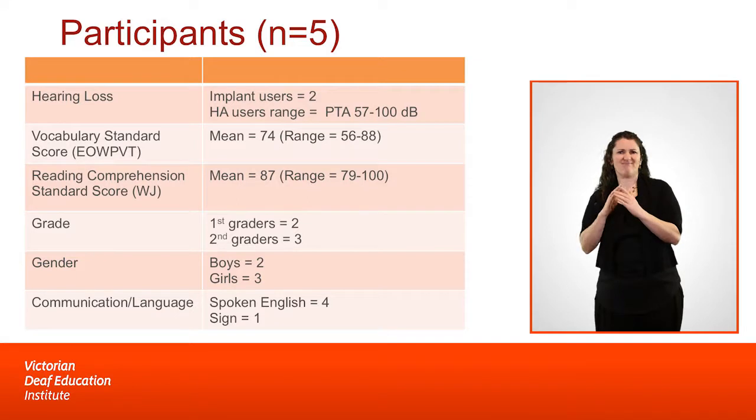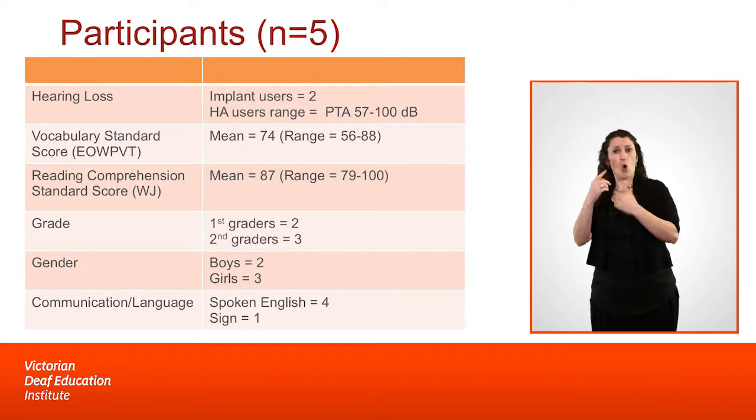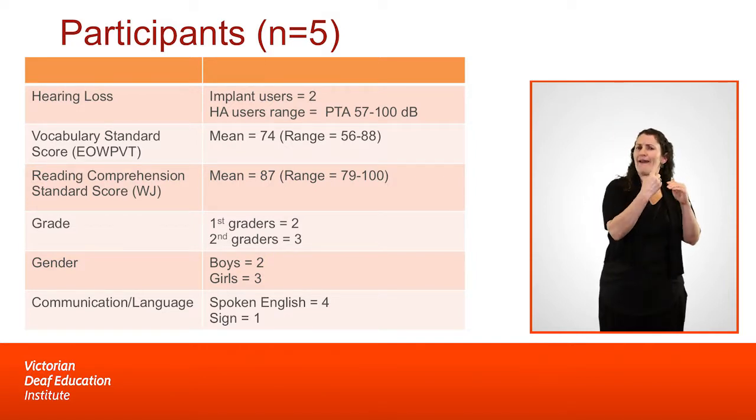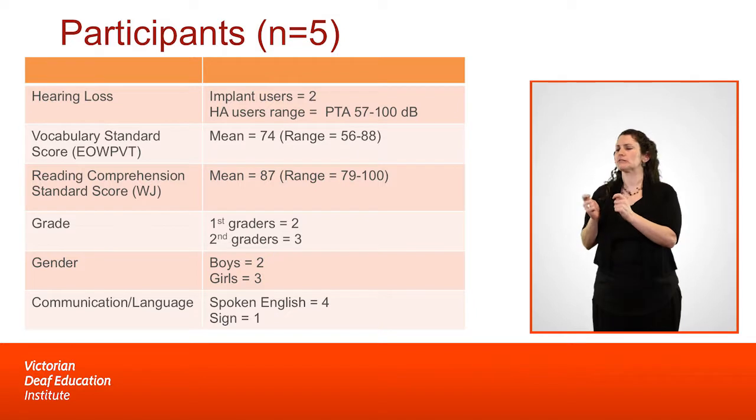Their reading comprehension score is also 1 standard deviation below. You might wonder why reading comprehension is higher than vocabulary. It's because they are taking a very low-level test, with a lot of pictures and so on. They're not really reading very well, even though their comprehension scores are a little higher than their vocabulary scores. As you could see, they're 1st and 2nd graders. We have both boys and girls, and most of the kids are using spoken English.